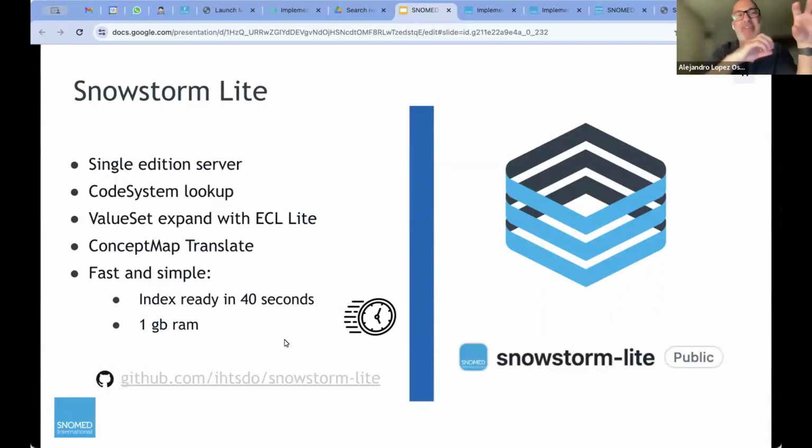So each Snowstorm Lite has a single edition, yes. And that's normally in any implementation, you only need a single edition. You can do a lookup in the ecosystem, you can expand value sets with what we call ECL Lite, which is a light version of ECL. It doesn't have all the features of ECL, but it has most of them. The languages group in SNOMED is trying to reach a definition of a light version of the language, what are the most important operations that should be supported when you do a light implementation of the query language. But this is an example of that.